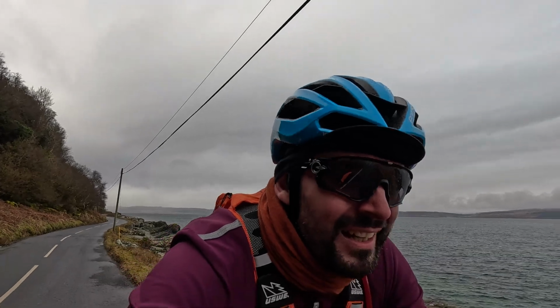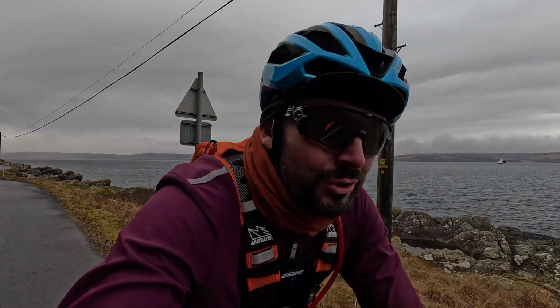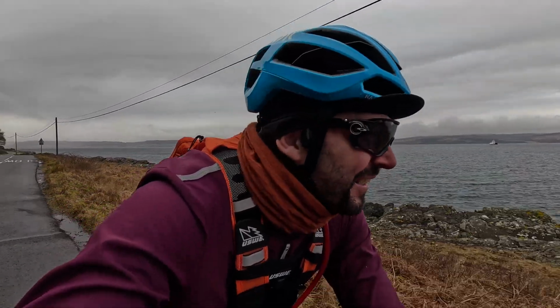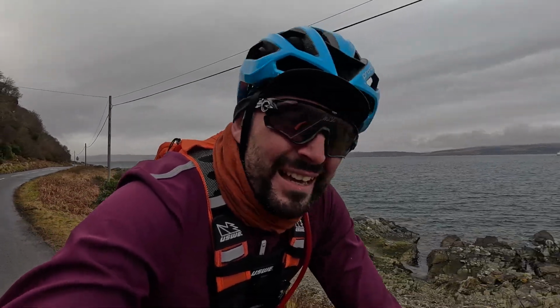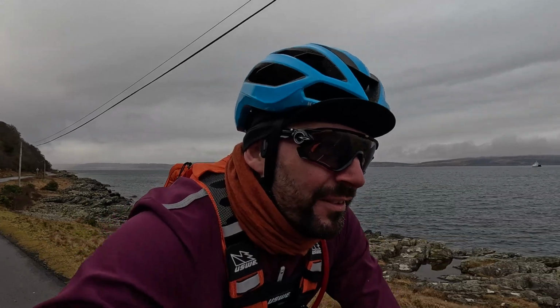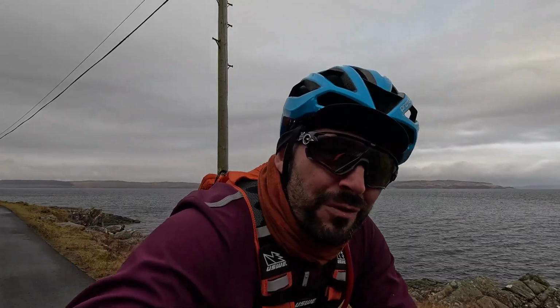Anyway, I'm coming up to Loch Ranza. I'll have a quick stop again, a little water stop, if you know what I mean. We'll have a little look round about Loch Ranza before tackling this hill, and I think I'm going to fail with this one, but we're just going to have to wait and find out. So ladies and gentlemen, welcome to the village of Loch Ranza.